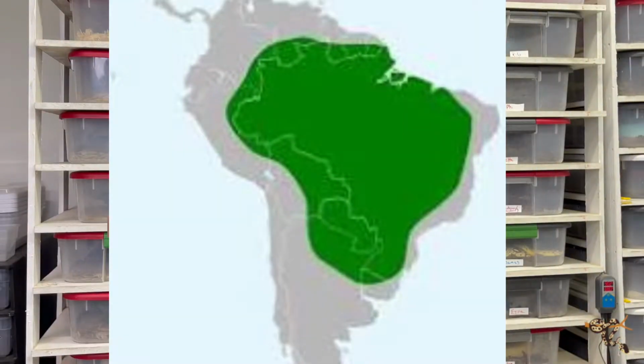These guys actually have a pretty wide range in South America, basically east of the Andes, and most of northern and central South America, from the very top part of Argentina, the Paraguay area, all the way up into parts of Colombia and Venezuela and Brazil, places like that. As I said before, they do like the more swampy areas. The water cobra, they do earn their name.